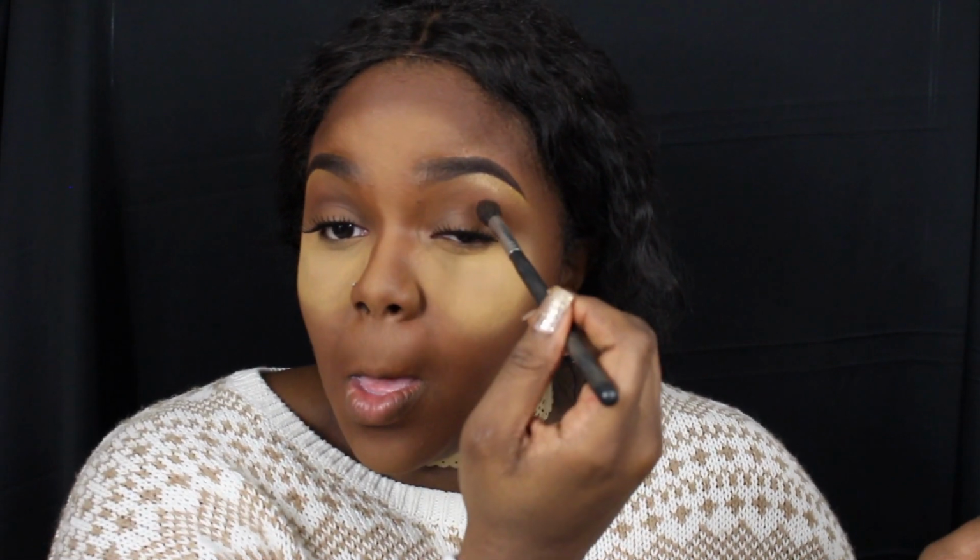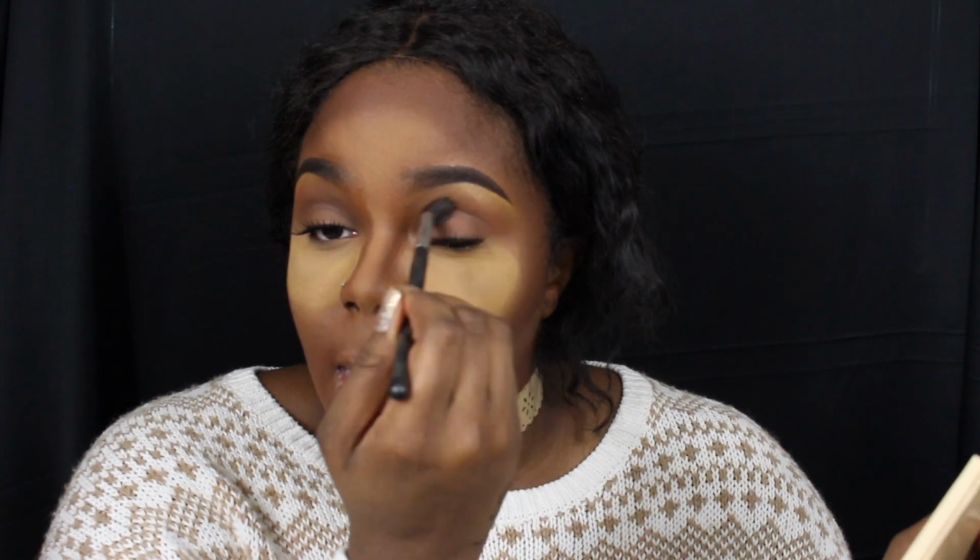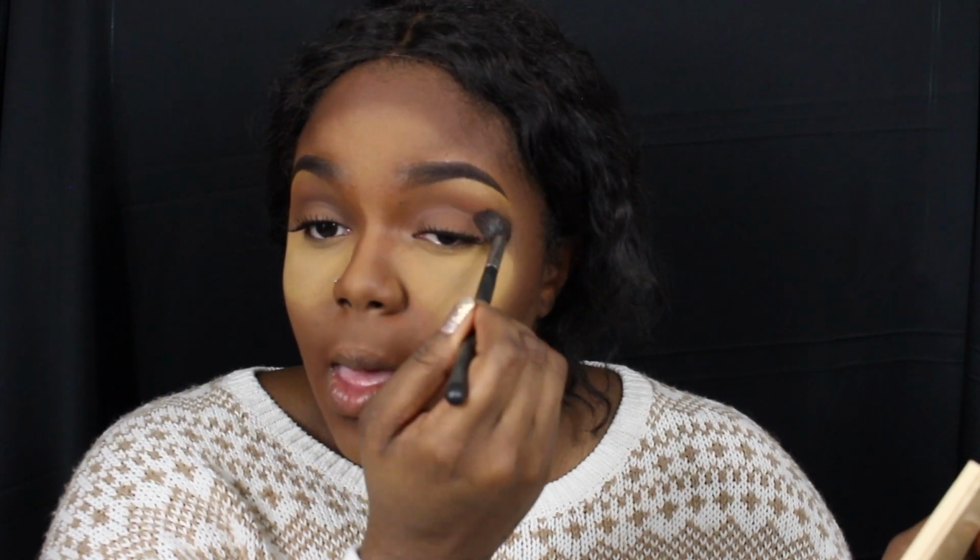And I'm going to be using a brown out of this Lorac Unzip palette, I think. This is what the palette looks like. And I'm going to go in with Unspoken, which is this brown. It's not too dark, not too light. And I just kind of brush it pretty much in the same spot, but I bring it all the way across this time. Like so. And I usually don't do anything else. That's it.